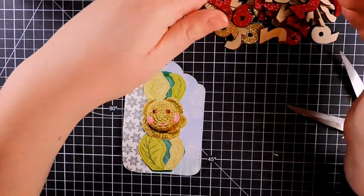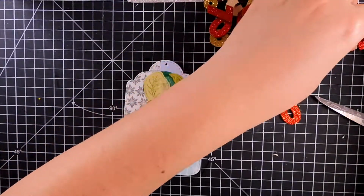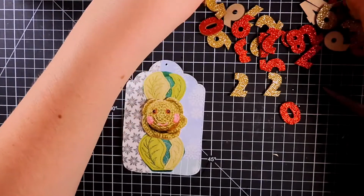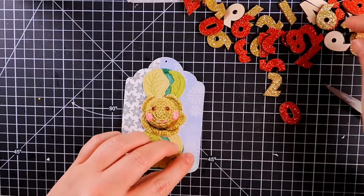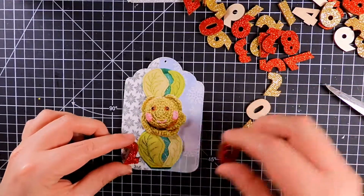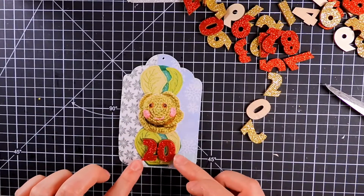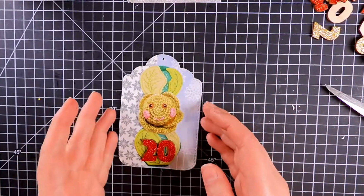I think I'm gonna go wooden numbers. Let's see if we can find a zero. A zero! Right, I've got up there. I think I want some red. Ooh, I like them just there like that. I feel like it needs something else though. What else does it need?